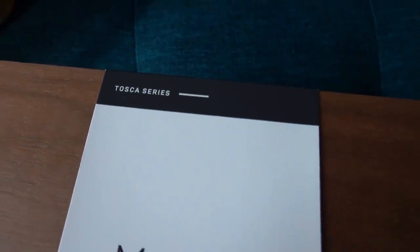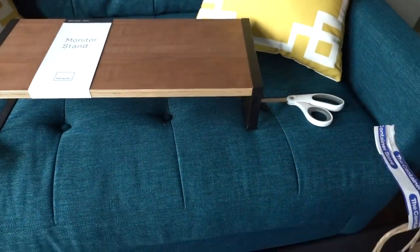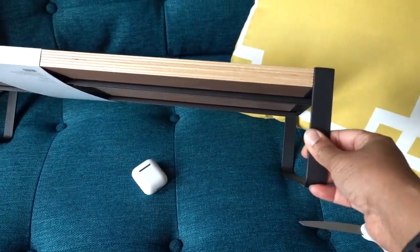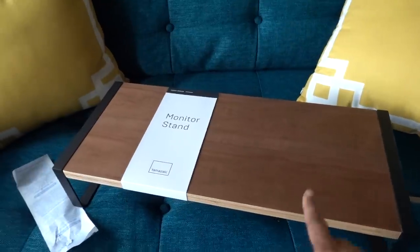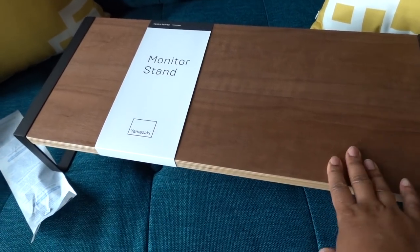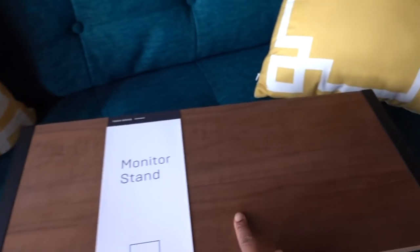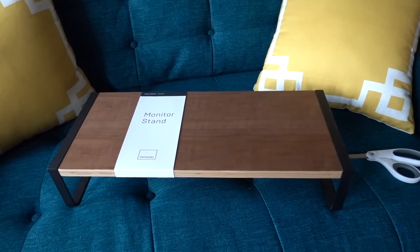Not just because it's one of the greatest operas ever written, but everything from the Tosca series is so beautiful. It has this beautiful iron and wood accents on it, so Yamazaki. I mean, this was kind of expensive, but I got a super amazing discount on it for being a pop member. I got like $15 off of this. So that made it worth it, because it was like $44.99 with the discount.